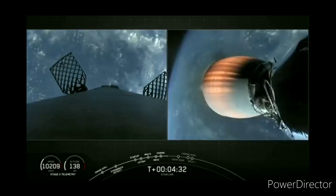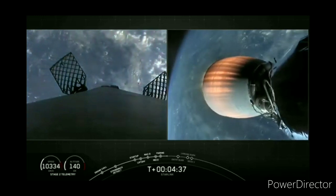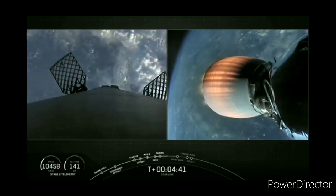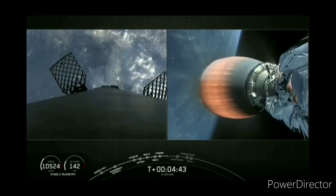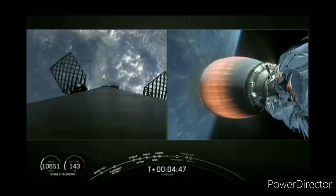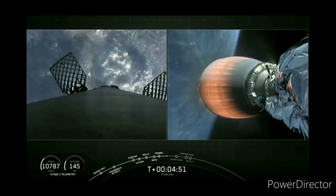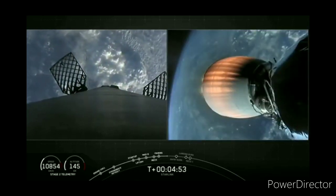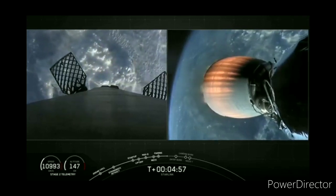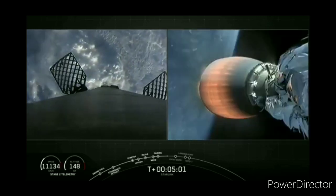And then the second of those burns will actually happen much closer to touchdown on the drone ship. That's the landing burn, where we will ignite just a single Merlin engine at the center of the set of nine. And that'll slow down the vehicle rapidly before hopefully a soft touchdown on our drone ship. On the right-hand side of your screen, continuing to see the Merlin vacuum engine continuing to burn. This is a pretty long burn for the Merlin vacuum engine. This will be going until about T plus 8 minutes and 48 seconds.